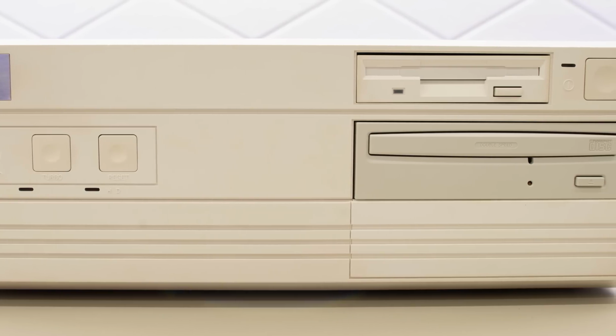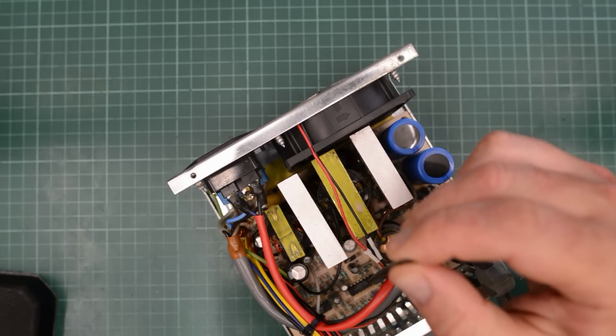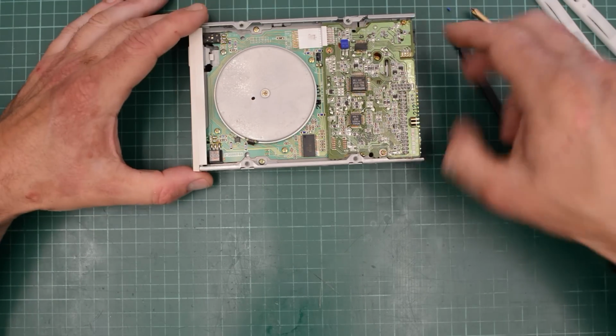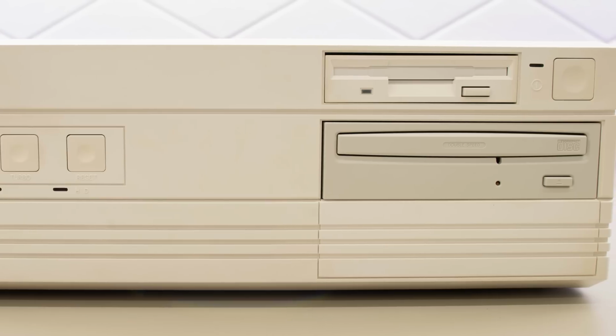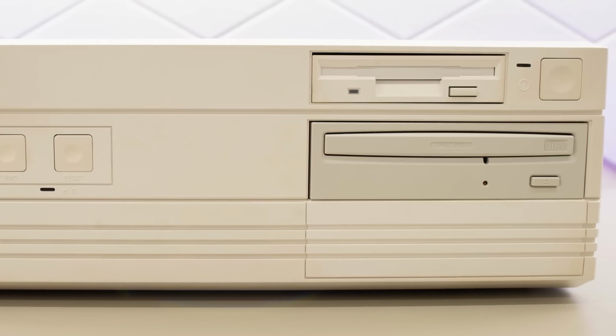So we don't have a date on the case, but the chips inside the power supply and diskette drive are from late 1992. That means that this PC was probably produced in 1993. That's roughly 1 year before the liquidation.